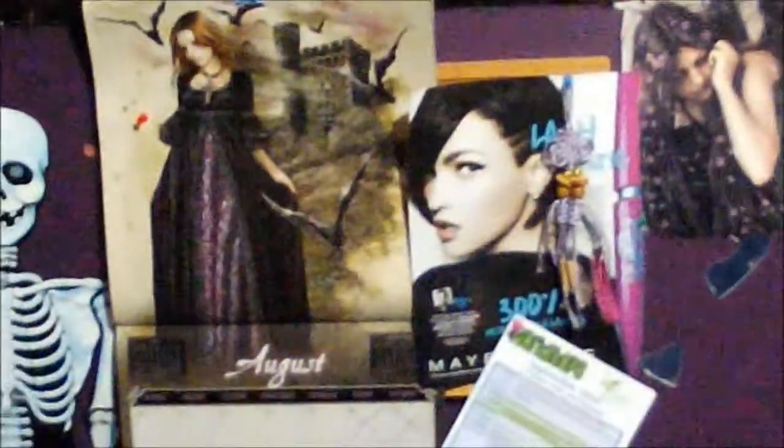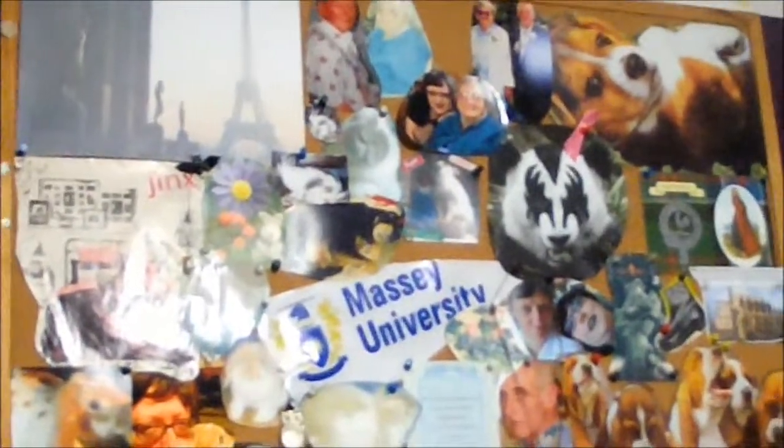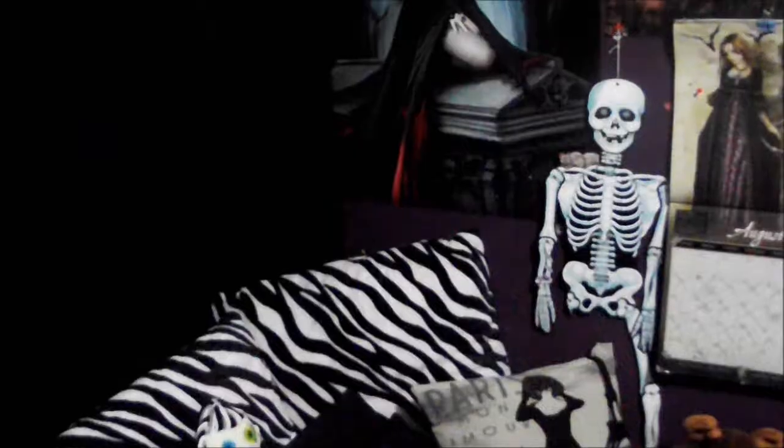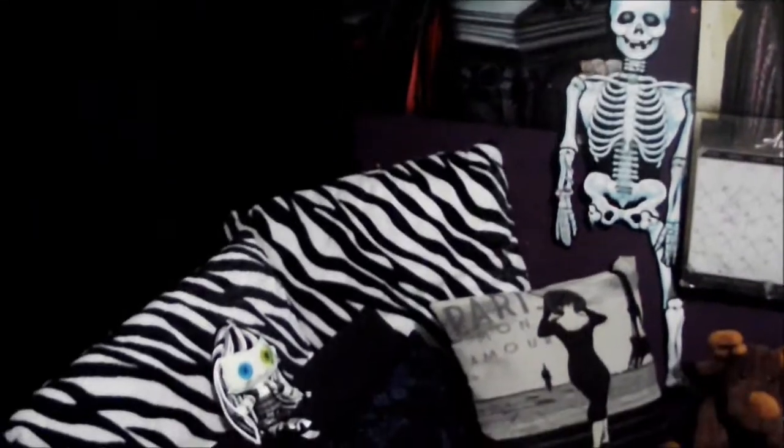Okay, coming across, got my feature wall, it's my vampire Gothic posters here. Okay, and underneath that I have my skeleton and my pin board with a calendar on it, some more Gothic pictures, and my big pin board which has all my family photos on it. And then we come down to my bed. Okay, so this is my bed.